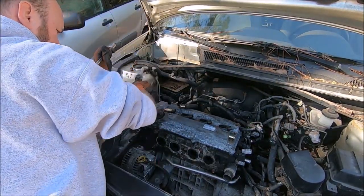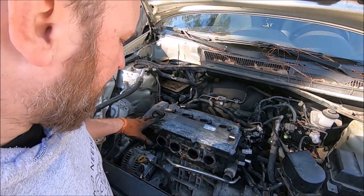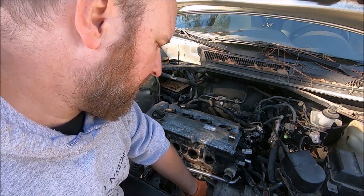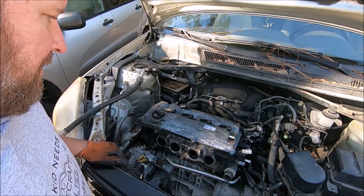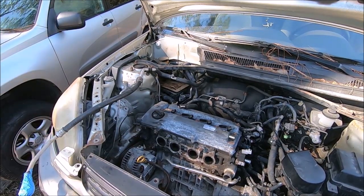Okay. Engine mount removed. So this is completely unbolted. The only thing holding it in is the actual studs that go from the engine block into the bell housing. All the bolts are out. If I were to pry this right now, it would, you know, be completely loose, but we're not gonna do that yet.